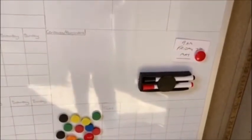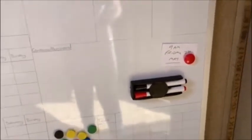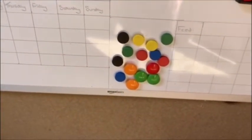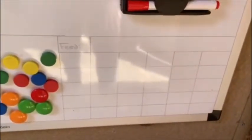So I probably won't put Molly on there, but I'll definitely put Mo and Penny, and then I've got an extra gap just in case. And then I've got my contacts and reminders, so it's just little things I need to write on there. On my contacts, I've got my farrier on there with his number on the back and when he's due. I've got my array of magnets. I didn't realise the whiteboard came with magnets. And I've got feeds, so I'll put all their feeds on there, along with each horse.